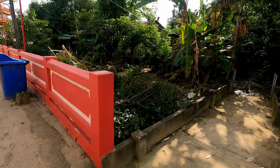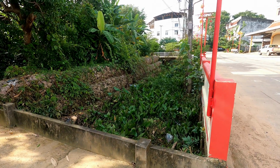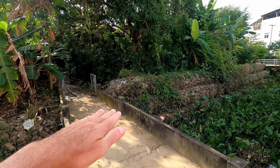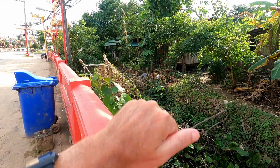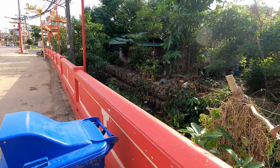And on the side here is a small canal. And this here, you couldn't even see that there was a canal because this whole thing was full of water, right over the top. This whole area was solid water. So you couldn't even see that there was a ditch or a canal right here.